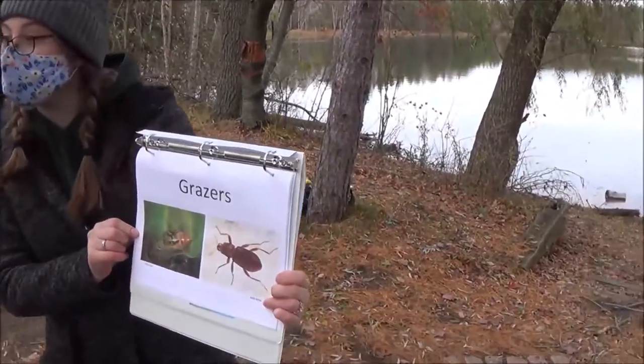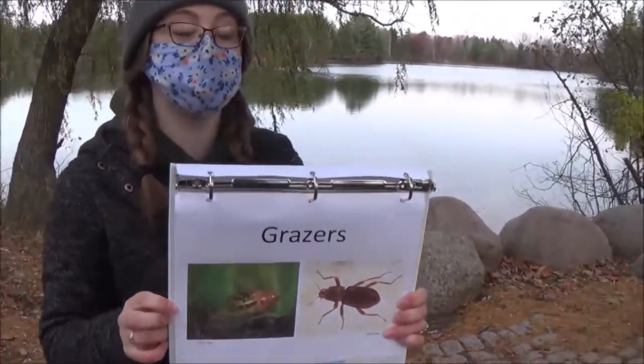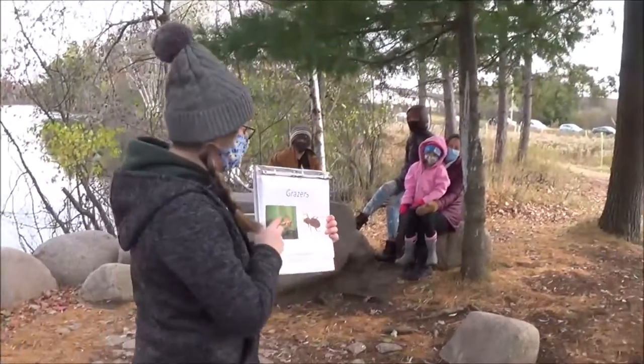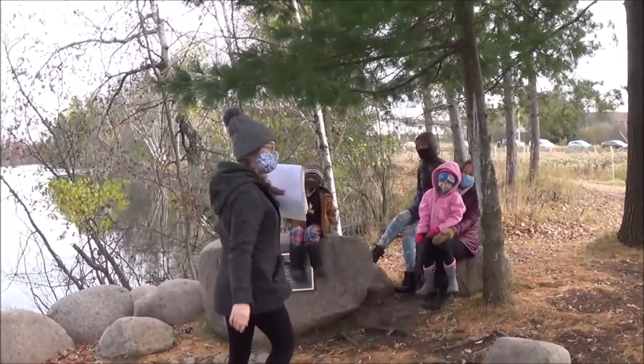Our grazer group consists of many different invertebrates, but the two I have pictured here are the snail and the riffle beetle. It can be a tiny beetle.